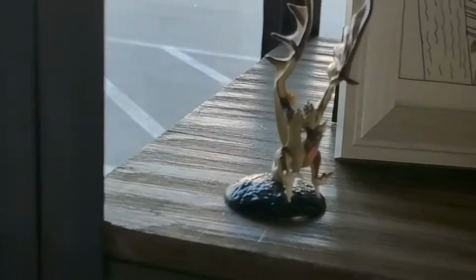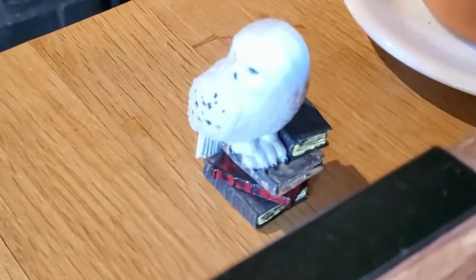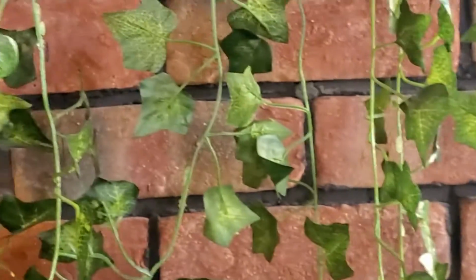So you walk through and make sure it's good. So what do you see? Look over here. I see... Oh, dragon. Hedwig. What else? Oh, it's Dobby. Hi, Dobby. Hedwig. Yeah, this movie, I guess, blended it.